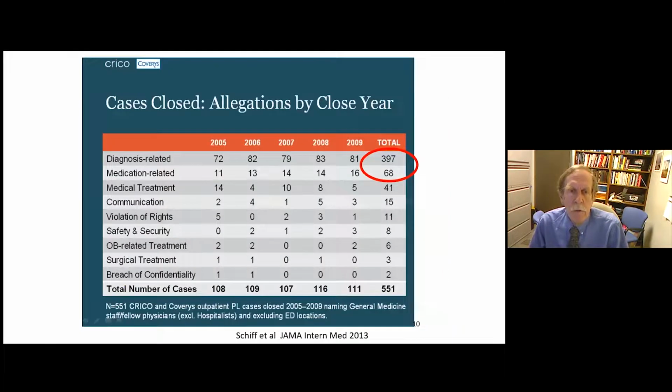This was a study we did a few years ago in Massachusetts. We collected all the closed claims of malpractice cases. We were interested in primary care cases, and there were roughly 100 a year. And it turned out of those 500, 400 out of those 500 over the 5-year period were diagnosis related. Again, it beat medication. Not only was it higher, it was higher by a factor of 6 to 1.